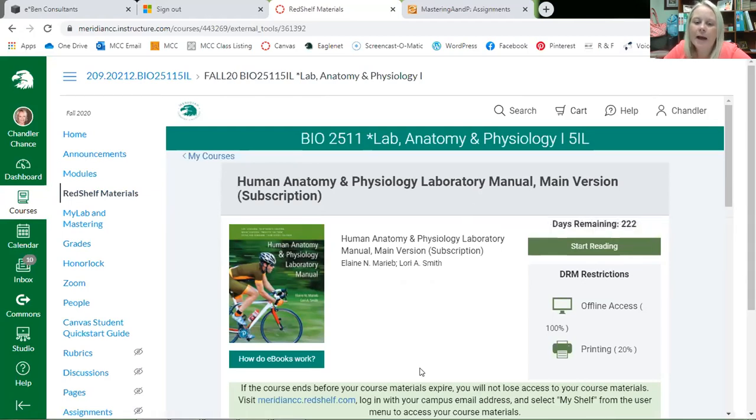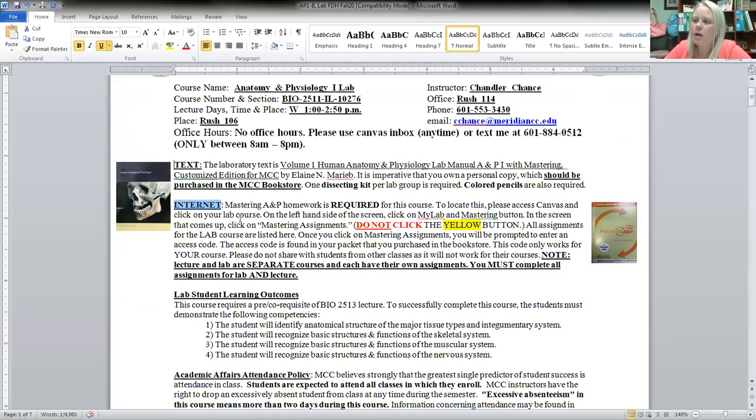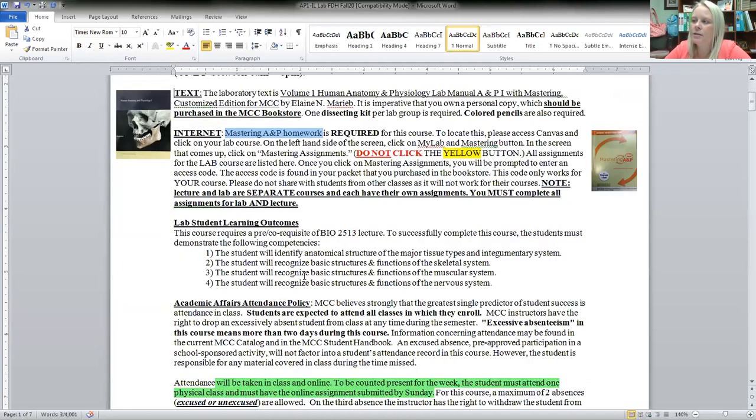Okay, so back to the first day handout. So I mentioned the word mastering a while ago. That is going to be this section right here. Mastering A&P is an online site that we use to give online homework. And so, like I said, I'm actually going to just do a separate Zoom to show you more about that and show you what you should see. I have nothing set up on your mastering yet. So if you try to even look at it, it's going to act really weird. And you're going to be like, I can't get on the mastering. No, you can't, because I haven't set it up.